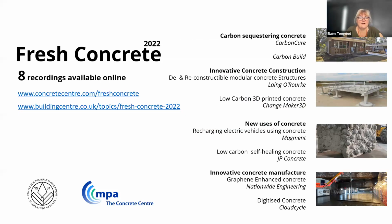You can see the wide range of different areas that were looked at there, from carbon sequestering concrete, concrete designed to be deconstructed, and electric charging of vehicles, to self-healing concrete, innovative concrete manufacture, use of graphene, and digitized concrete. So a really wide range. If you haven't had a chance, have a look at those.